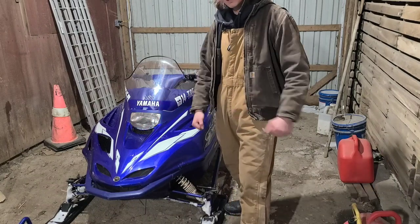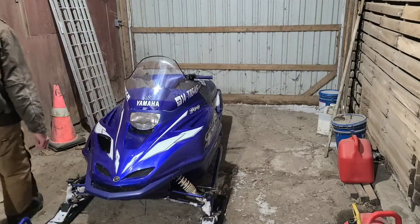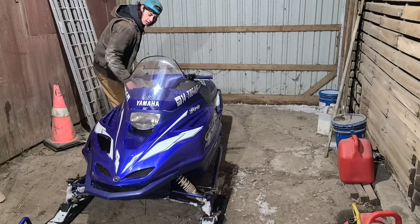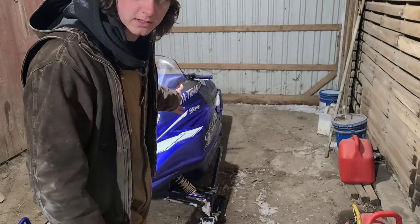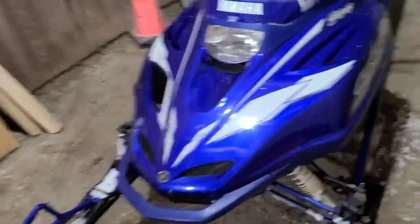So I went to pull it again. It's seized. It's still seized after like 2 days. Nothing. It's a clean sled though. It just needs a little rebuilding. It's like $300 to rebuild it, but we gotta take it apart and make sure that's what it is. So it's a clean unit.